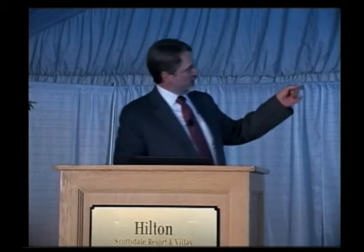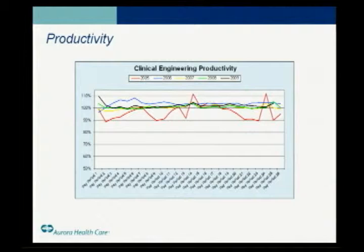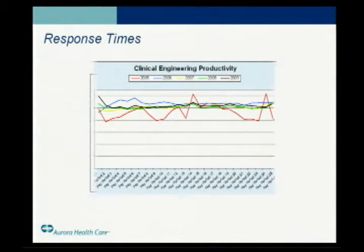And the results. The red line on there was where we were in 2005, and you can see not only were we all over the map with our productivity, but rarely did we get above 100%. And since then, we've been consistently at or above 100% productivity.